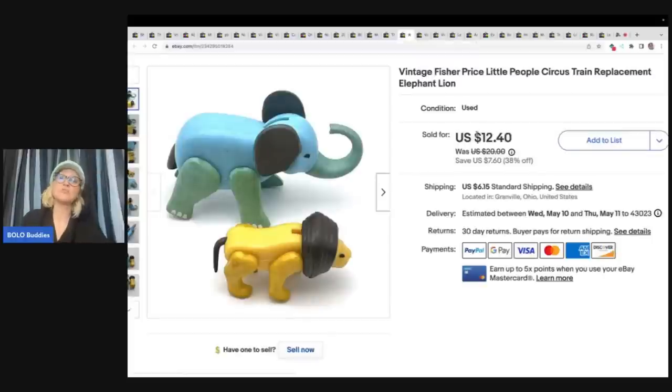These are vintage Fisher-Price Little People Circus Train Replacement, The Elephant and the Lion. I got this out of a mystery toy box from Auctions For You. That's her YouTube channel. She sells to resellers. Definitely check her out. I will link her down below.